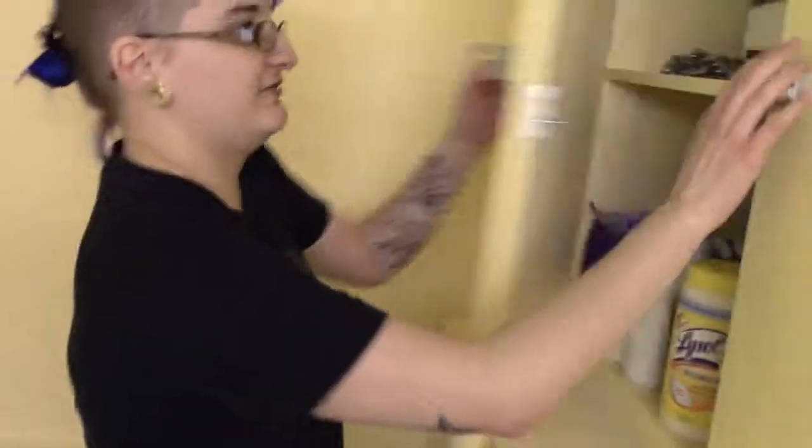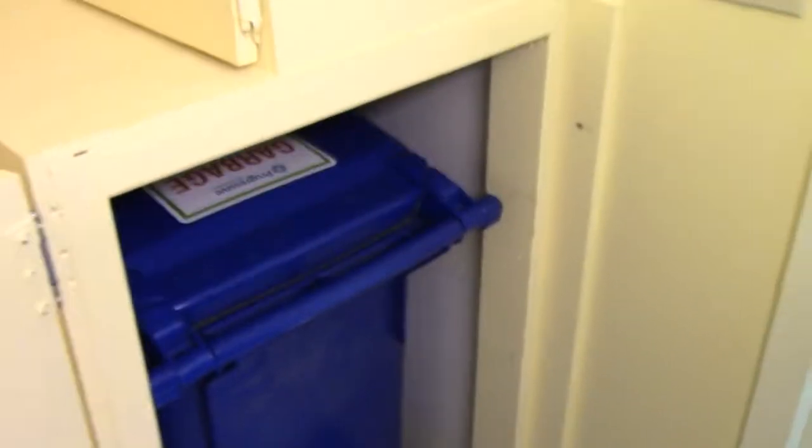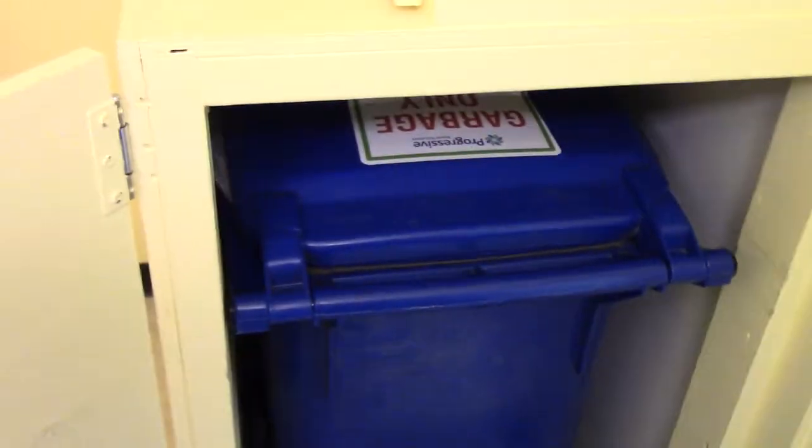I'm going to show you just an area right here. This is just storage for general cleaning. Not too exciting. And then just down below here is where we store our garbage. So that's really not that exciting, but I guess that's pretty much how we're going to end this.